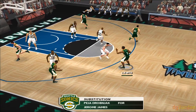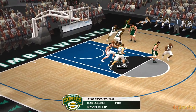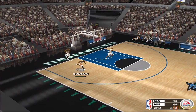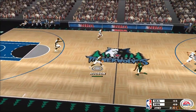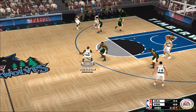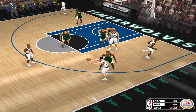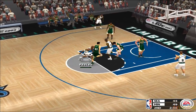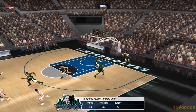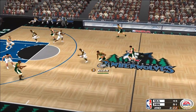To Allen. Gives it off to Lewis. Fakes the shot. Puts up the shot. He drains the shot. That's 14 points for the former second-round pick. If they can run a few isolation plays for him, he'll come up with points. Peeler brings the jumper. You gotta love watching them run their game. Every play has been extremely well executed.